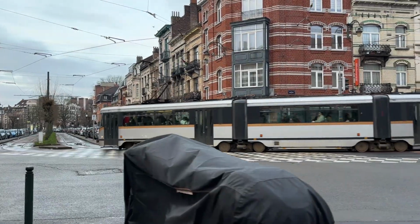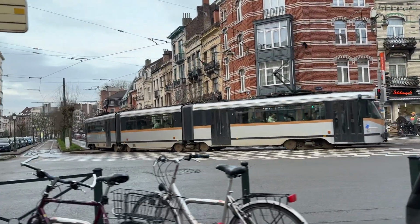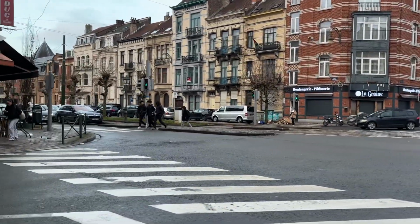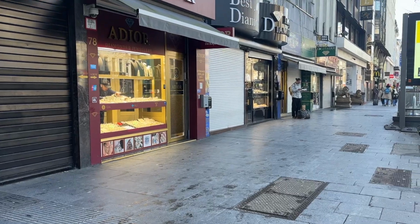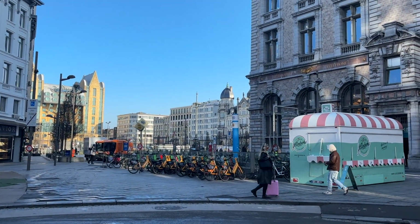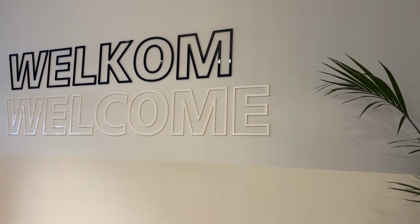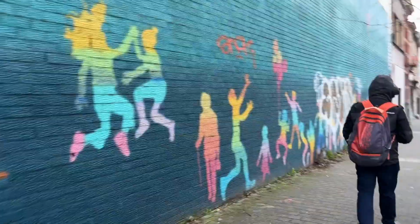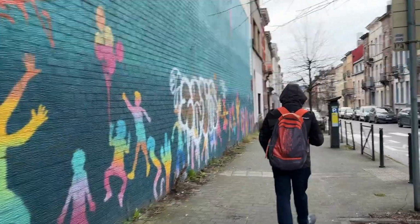It is day 2. Today the plan is to go on a day trip from the city of Brussels to nearby Antwerp and Ghent. It's nearby as well as not nearby because Antwerp is in the north of Belgium, but it's just a 38 to 40 minute ride from Brussels. It's gonna be a fascinating day, so stick around till the end of this video and enjoy.